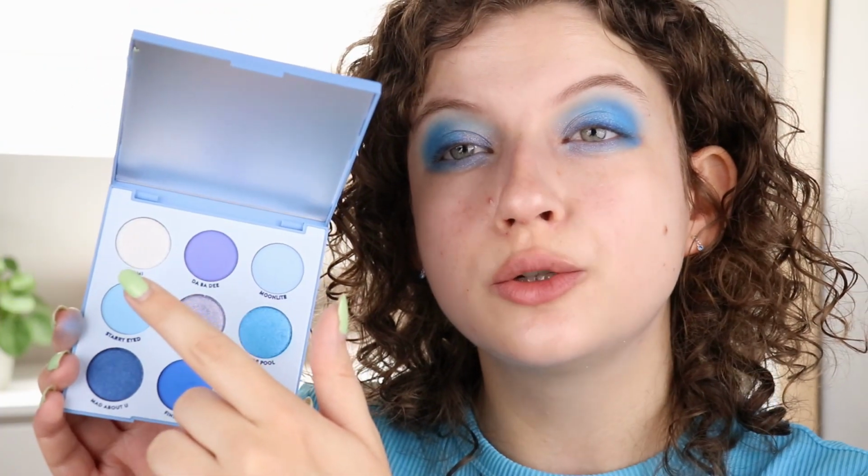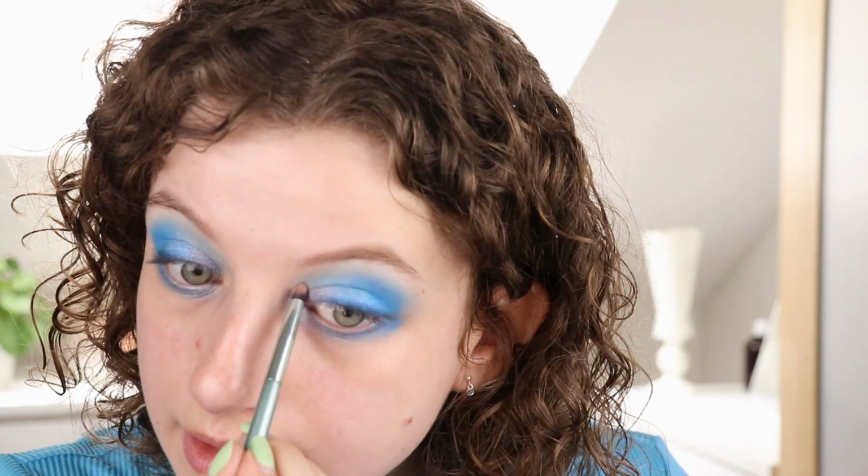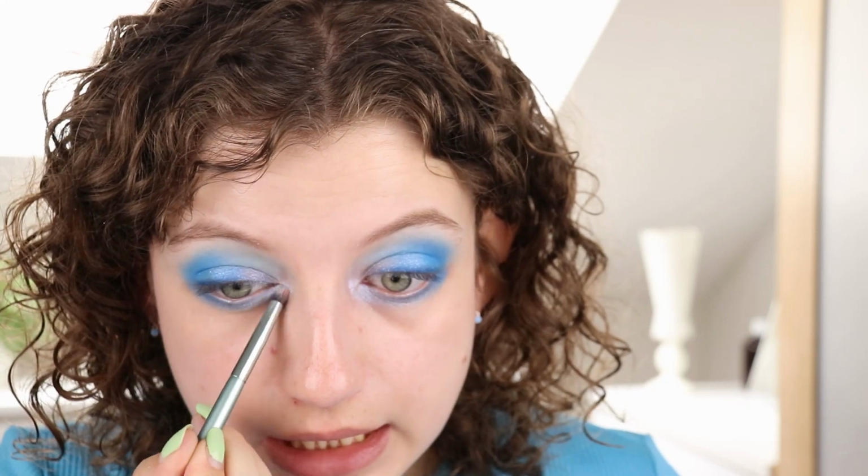To finish up this look, I think I'm going to go into the shade called Lumi. It looks kind of like an iridescent white to blue shade, and I think that's going to look very nice in the inner corner. I'm just going to take a pencil brush. That looks really pretty and bright. When you apply it, you really see that bluish shift. Very cool. Okay, so this is the eyeshadow for now.